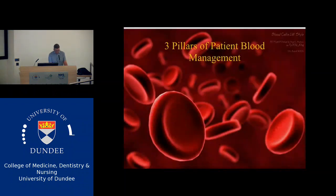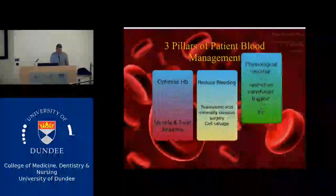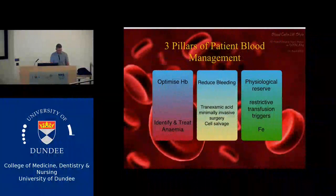And the pillars of that really essentially are fairly aggressive identification and treatment of preoperative anemia and optimizing hemoglobin as far as possible, even mild anemia, which perhaps we used to ignore in the past. During the procedure, let's try and reduce the bleeding by using minimally invasive surgery as far as possible, using drugs like tranexamic acid to reduce bleeding, which we use routinely in arthroplasty and trauma surgery now, and where appropriate, use cell salvage techniques, for example, major trauma, liver surgery, that sort of thing.